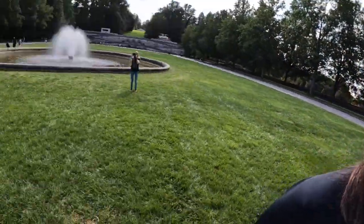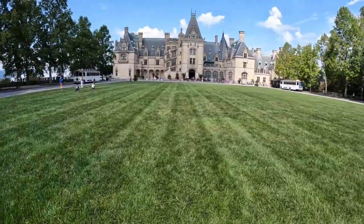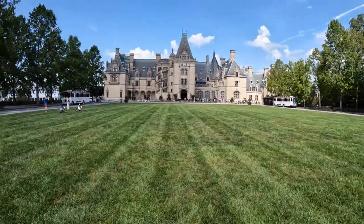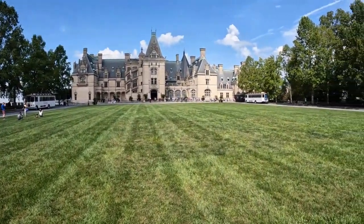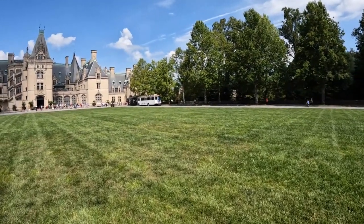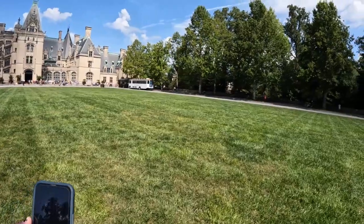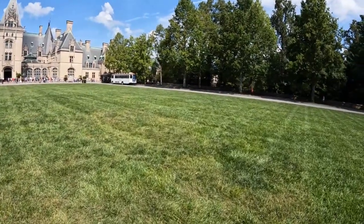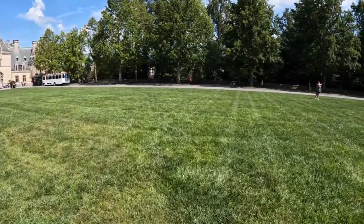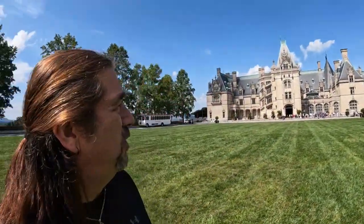Just me and Cheyenne here. And the tours are timed, I think every 30 minutes. Our tour is until 11:45. So we're just gonna kind of scope around until it's our turn to go in.